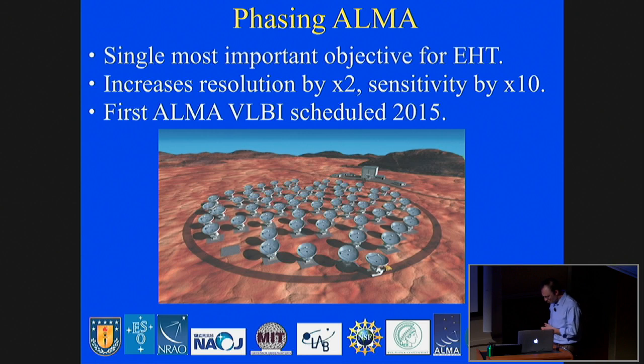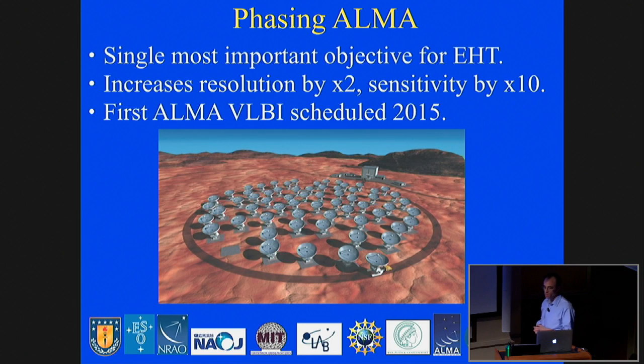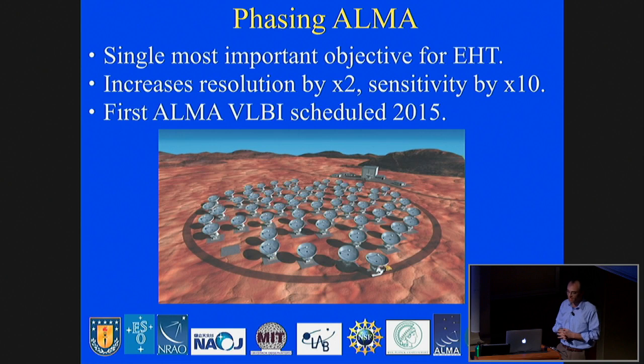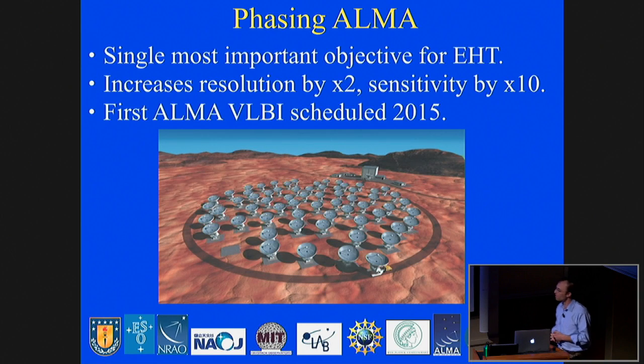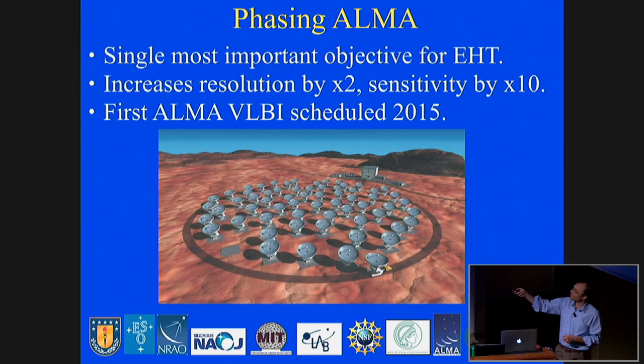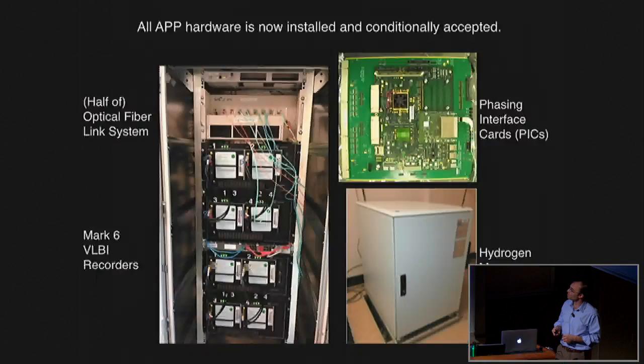Now, phasing ALMA, this is probably the biggest thing that we've been working on over the past 5 years. It's long been recognized that ALMA is really the gateway to a lot of the Event Horizon Telescope science. And we got an international group together to build a new system. We were one of the first ALMA development projects to phase up all of the telescopes into a single voltage stream that could be recorded on a standard VLBI data acquisition system. And we have done VLBI this year.